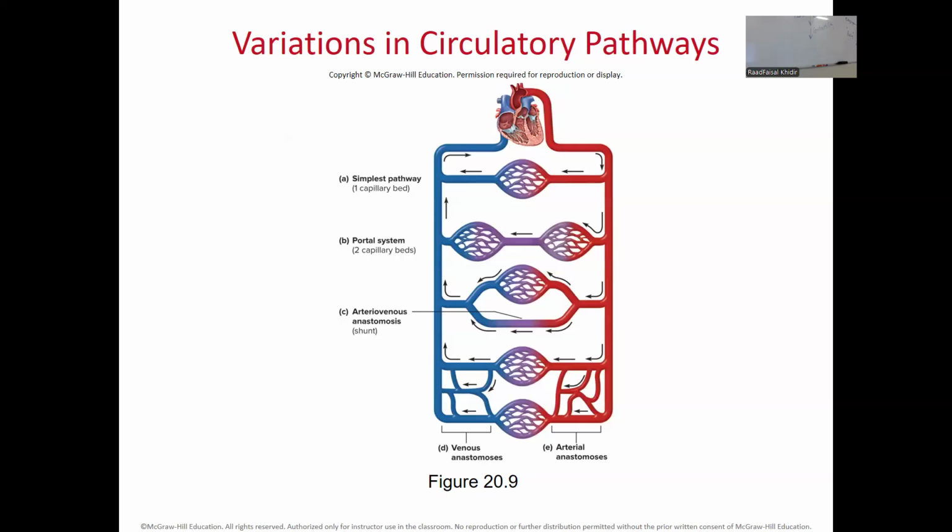Where did we hear of the portal system before? The hypophyseal portal system. Where was that? Excellent. From the hypothalamus to the posterior pituitary, there's a portal system like that. You will see when we do the liver, there's another portal system. Excellent. You're doing well. I'm going to give you extra credit. Very good. Keep it up.